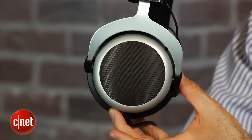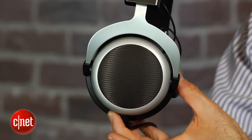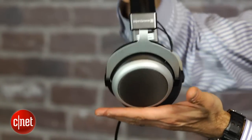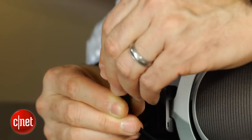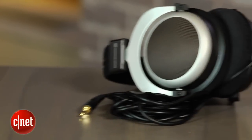This is the first open back design for the Tesla series. All the other models have a closed back design, and that open back design allows for a little bit better stereo imaging. It also does leak some sound. However, this model really is designed for home use rather than mobile use.